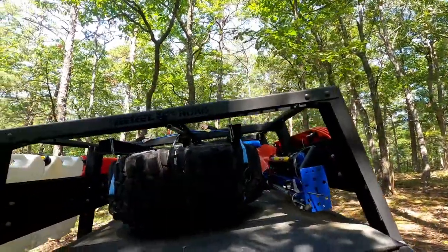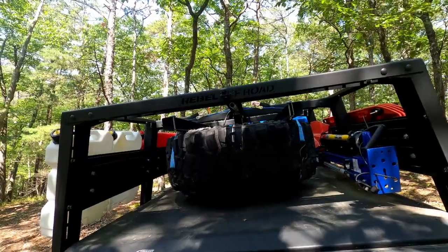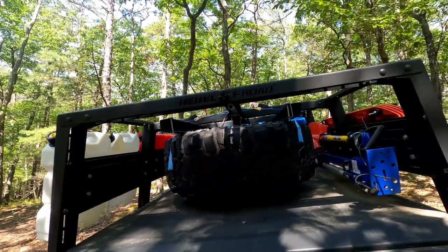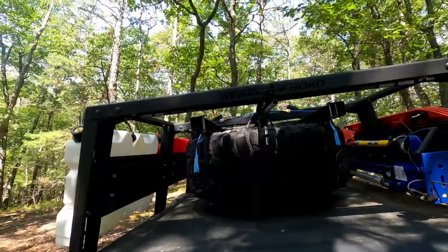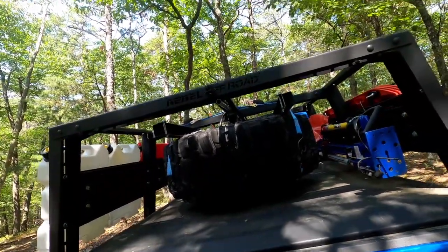I got a lift. This tire will not fit without rubbing underneath the Gladiator, so I went ahead and got this tire lift from E-Trailer and installed that, lifted it up, put some ratcheting straps on there to make sure it's safe. It's actually gone a couple thousand miles that way, and it's worked out well.